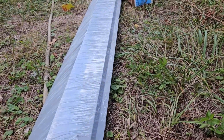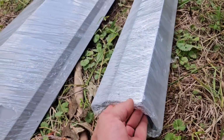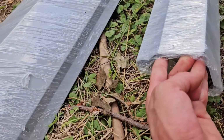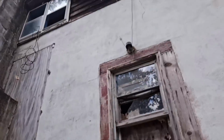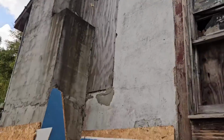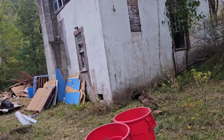And I have the, I don't even know what they call this stuff. These are the pieces that trim out. They go over top of the metal and then down onto the gable end. So it'll come partially down this baseboard here. I'm starting to think a lot more about the outside of the house.